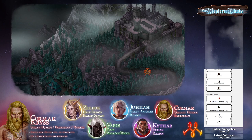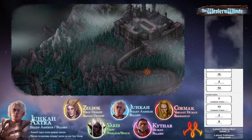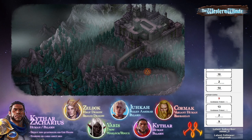At this point, Zelda takes out his map. Did you guys look up past the forest, past the cliff? You could scale the wall up the cliff. The Castle Velendor is built on a cliff face.